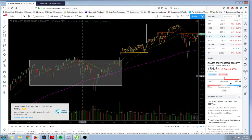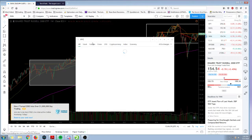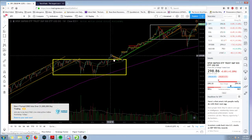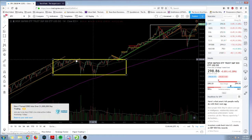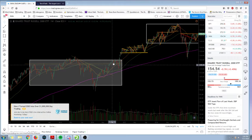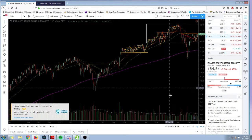You take a look at this range that we spent on IWM, basically from 2014 to about 2017. Compare that to the S&P 500, right? You'll notice that when we were consolidating before we had that breakout in 2017, we were holding above pretty much the entirety of that range. With IWM, we were actually trading underneath that range, right? And we were consolidating just below the ceiling of it.